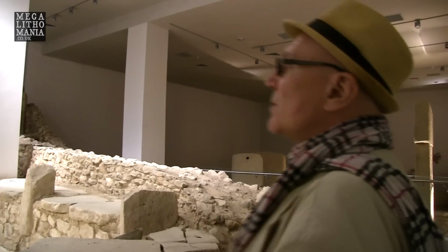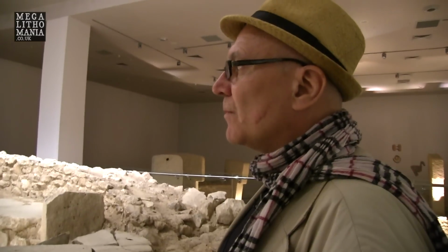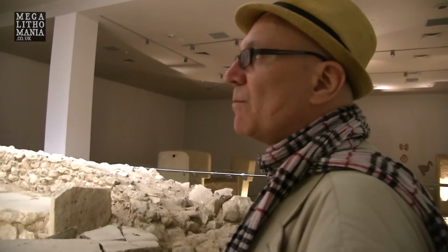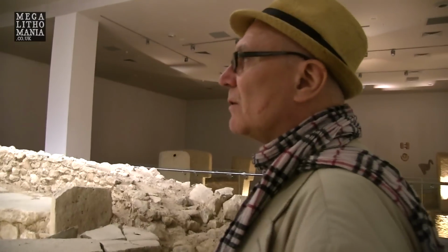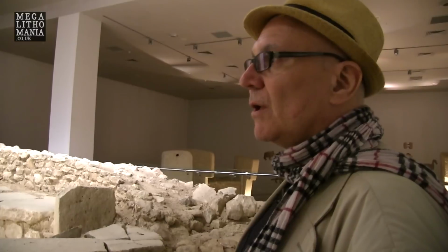There is that possibility. So, although it's an absolutely different orientation to many of the earlier enclosures at Göbekli, this may still have been part of the same cult, the same religious tradition that was associated with the stars of the northern sky and, of course, the Milky Way.